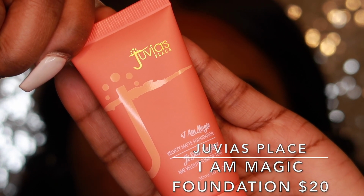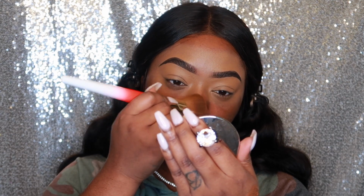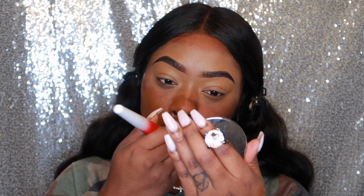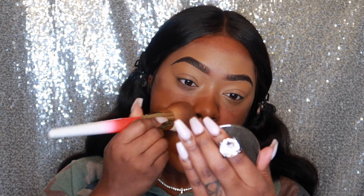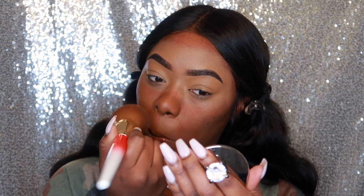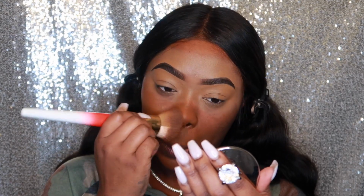Amazing. Now I'm going to be taking my I Am Magic foundation by Juvia's Place in the shade 150 Kano. A little bit goes a very long way, you guys, so that's why I just tried to show y'all how much I used on my hand. Now, this foundation does retail for about $20, but baby, when I tell you, in my eyes, it is worth much more. Now, I'm not telling Juvia's Place to go up on a price. I'm not telling them to do that at all, but I'm just saying, honey, this is worth more than $20, okay?